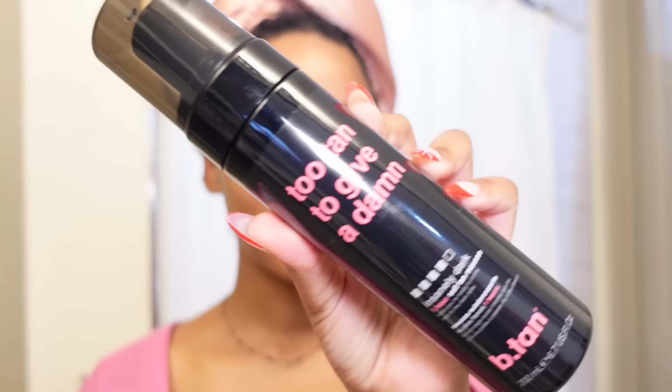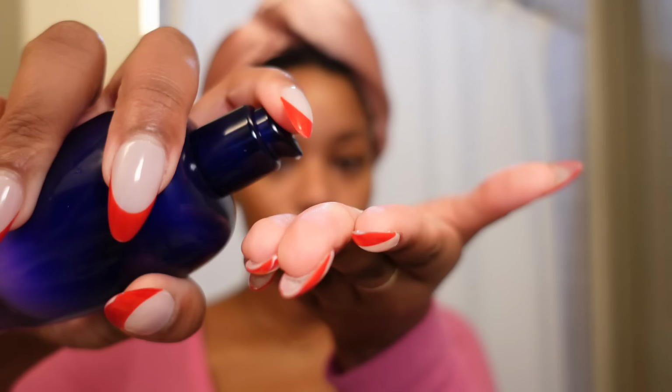So we're gonna do a little self-tanning contour. This is the self-tan that I'm gonna be using. So I want my face to be a little bit more moisturized, so I'm gonna go in with the L'Occitane Emulsion. I would definitely not want to use this if I'm about to wash it off in an hour. Just use any moisturizer that you have if you're doing this.